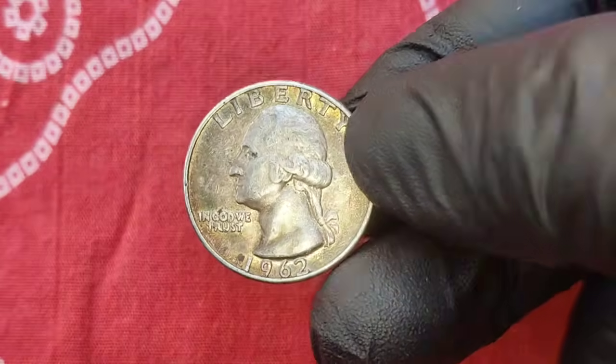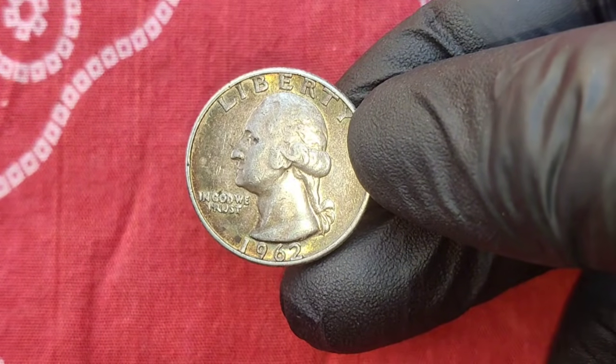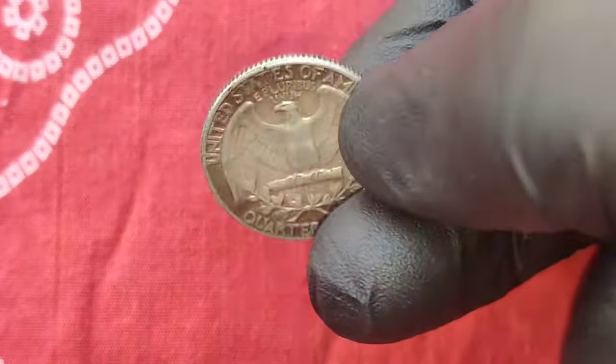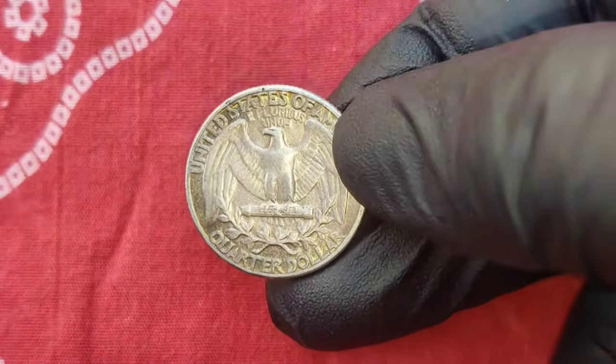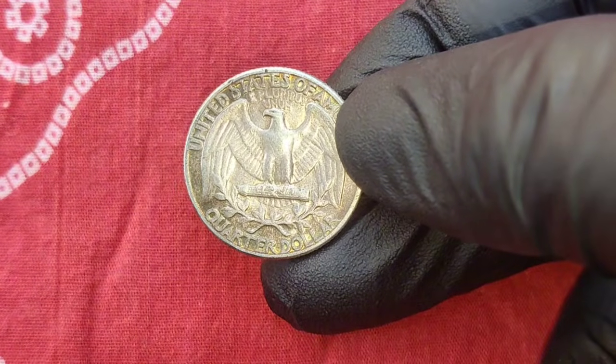Day by day, as fewer are found and more are locked away in private collections, their price edges higher. You're not just looking at silver here, you're looking at a fortune forged by time itself. A coin that looks like gold, glows like fire, and holds the spirit of a forgotten age.